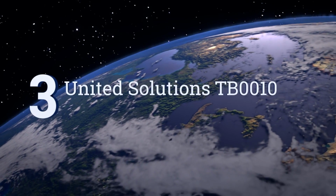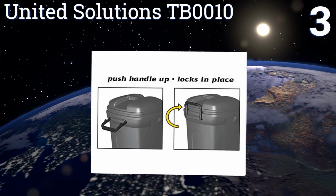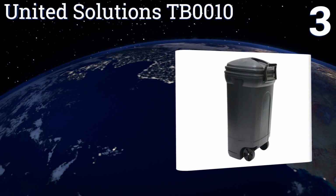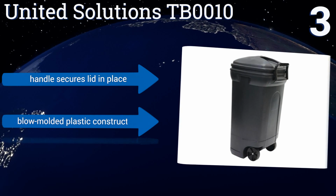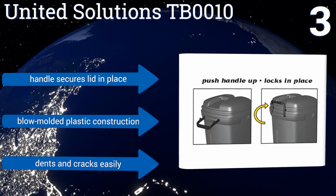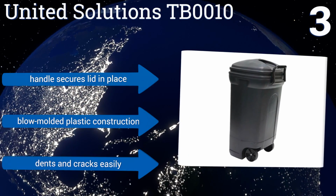Nearing the top of our list at number 3, this 34-gallon United Solutions TB0010 bills itself as rough and rugged, which might be a slight overstatement. As it costs about a quarter of the price of many outdoor trash cans, you might be able to overlook the brand's hyperbole though. Its handle secures the lid in place, and it's a blow-molded plastic construction, but it dents and cracks easily.